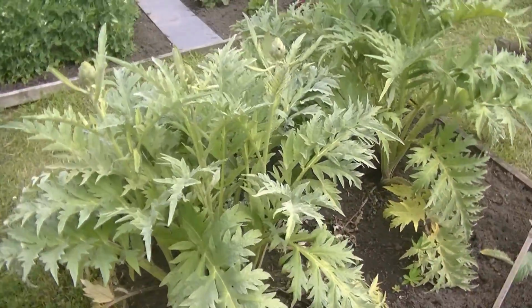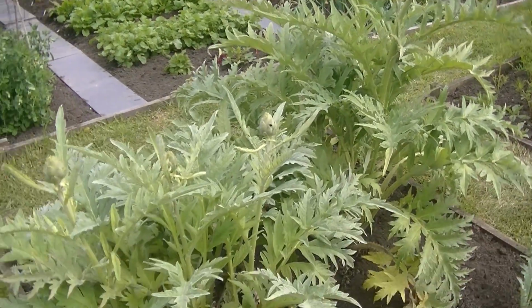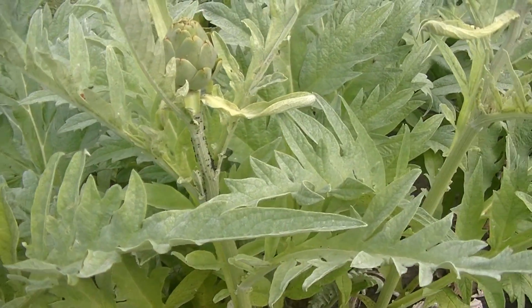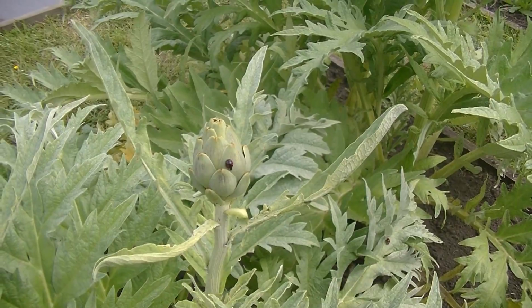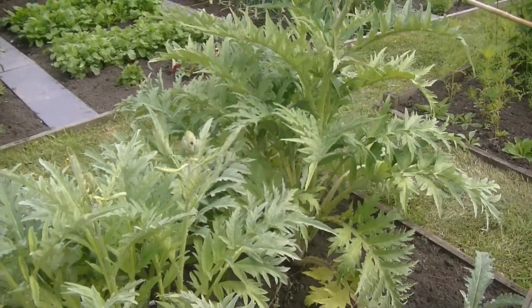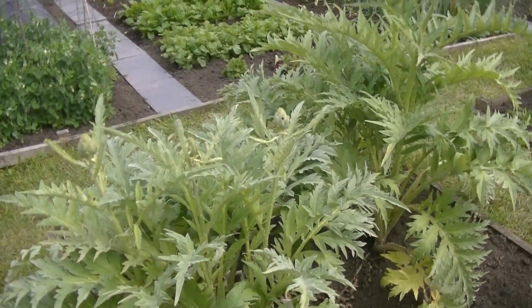And then, what are these? These are globe artichokes, people. Look at the globe artichokes. They're absolutely covered in aphids. But yeah, the ladybirds are out in force as well, so they should keep on top of things. Not too bad this year. I've got a couple, 1, 2 on there. I've got 1, 2, 3 on here, flower heads.